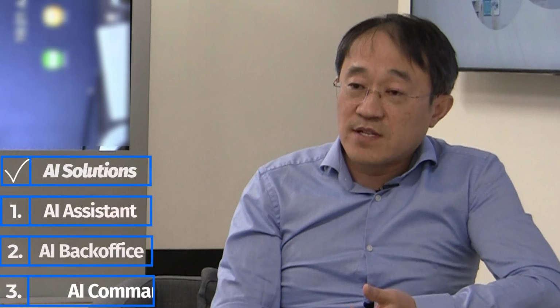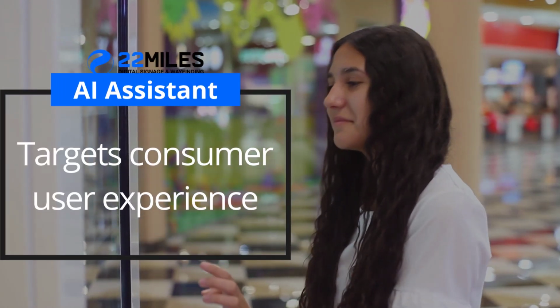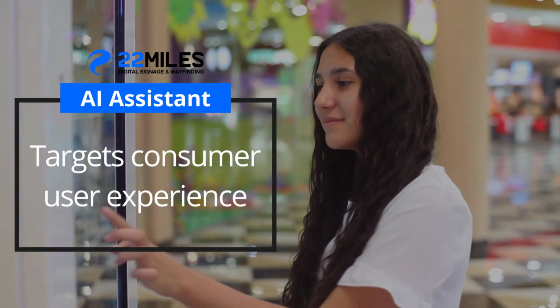One we call AI assistant. The second one is AI back office and AI command. So the AI assistant is actually targeting consumer experience.